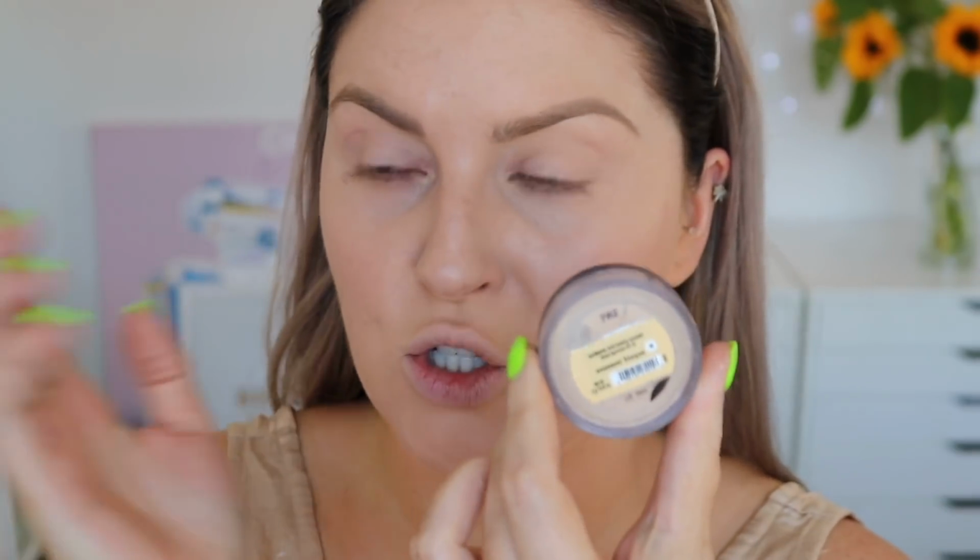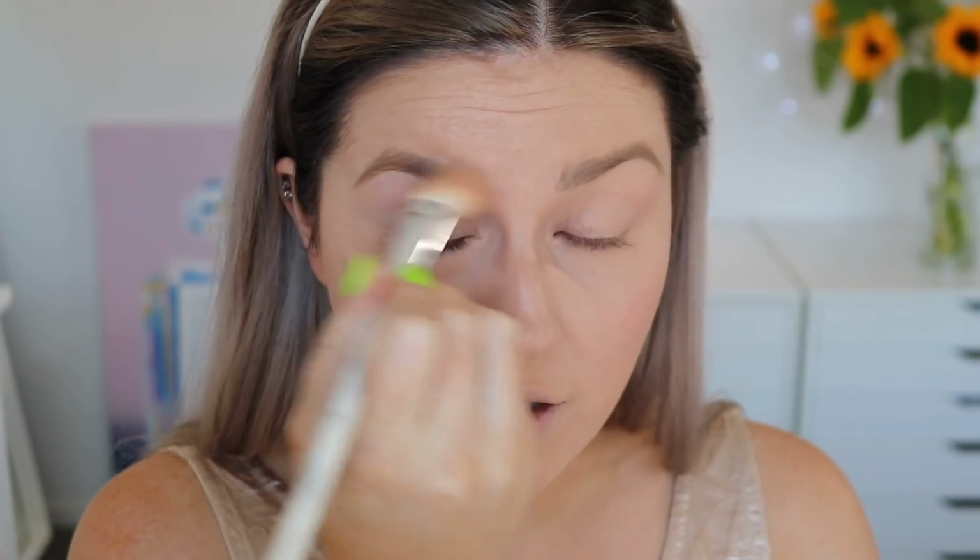And then just to give a little bit more coverage under the eyes, I take this, which is usually what I would set my liquid concealer with, but it also has coverage on its own, and I just think for an everyday look, I'm not too worried about looking too perfect. I just want something nice and quick and easy that looks fresh and bright and healthy, and this basically does all those things. It covers a little bit, it covers enough. Yeah, it just looks really nice.